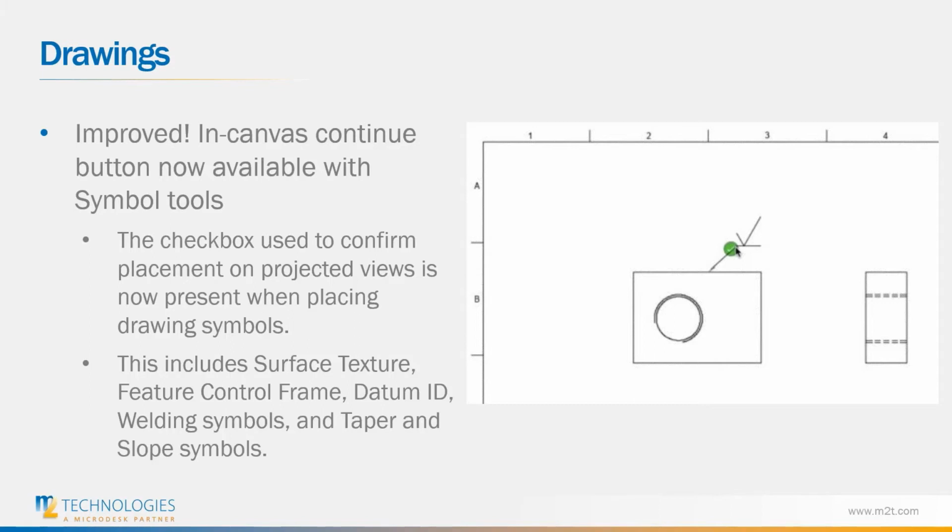This is now included for the surface texture, feature control frame, datum ID, welding symbols, and the taper and slope symbols. This will help you better place your components and confirm that the placement is correct before it locks in place.